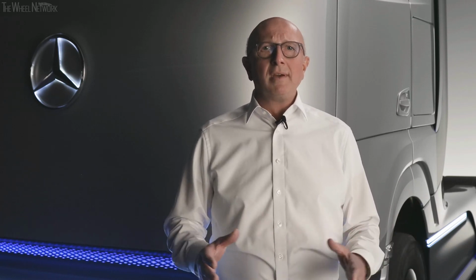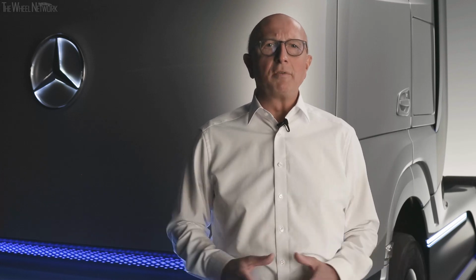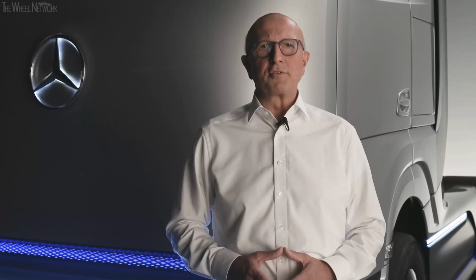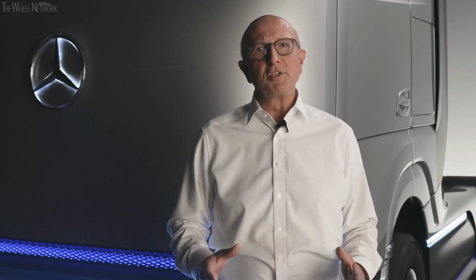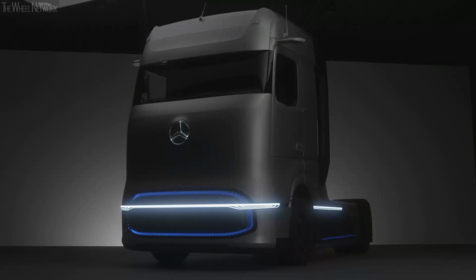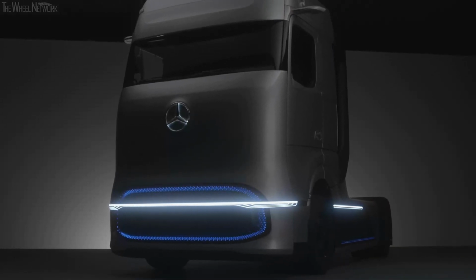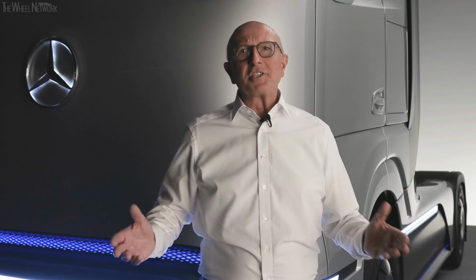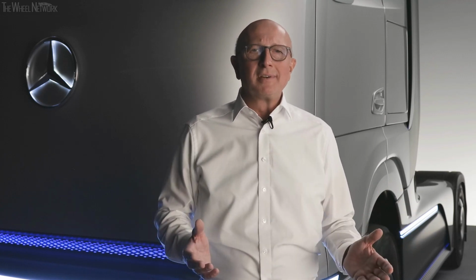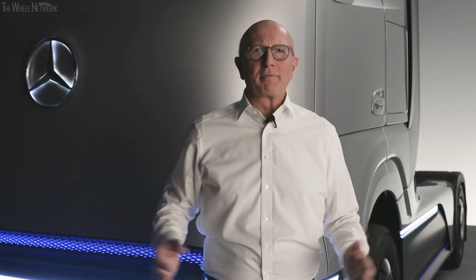Our goal: a hydrogen-powered fuel cell truck, which is in no way inferior to today's heavy-duty diesel trucks in terms of performance, range, and reliability. Just like a diesel truck, the Gen H2 is designed for a gross weight of 40 tons and a payload of 25 tons. The energy source is hydrogen, either in liquid or gas state. Technically, we can perform both.